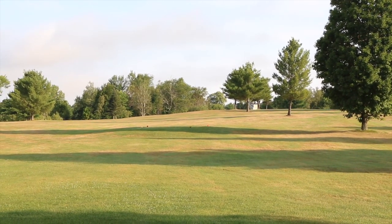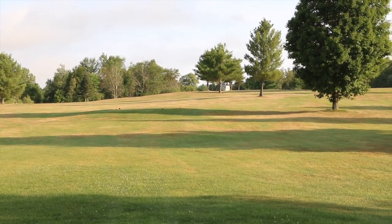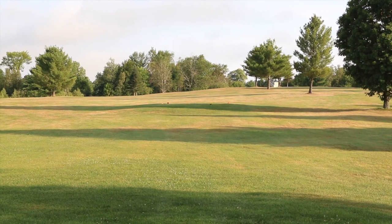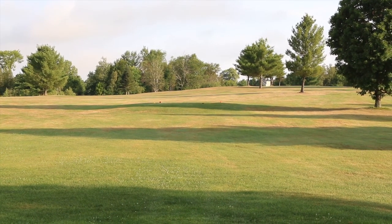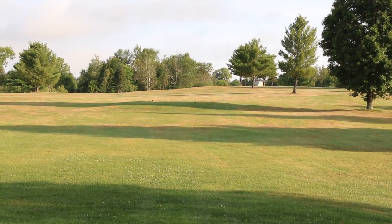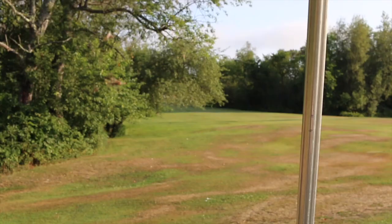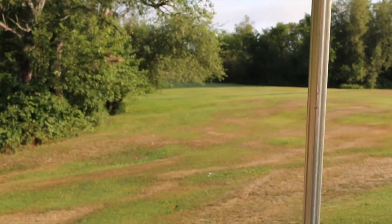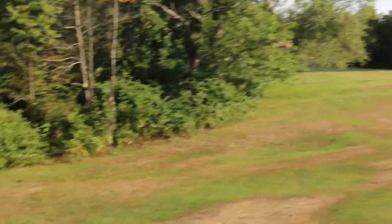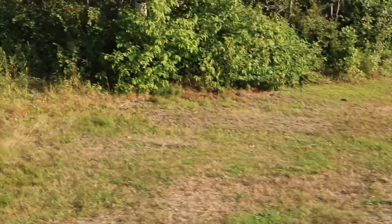You can see the house way out there, a little bit towards the right side of the video frame. And I've got to keep it right about in the middle there. So this hole is deceiving. If I pull it left, I'm going to be handcuffing myself on the left-hand side. Well, as you can see, I did exactly what I said I shouldn't do. You can see the opening here with the trees. And of course, my ball happens to be lying way down here.